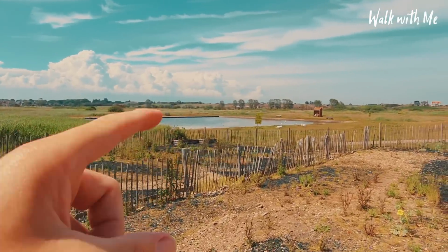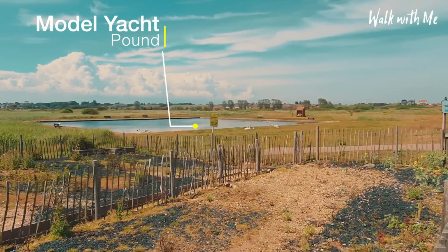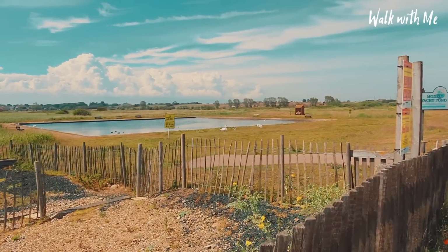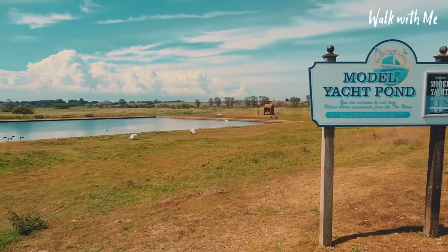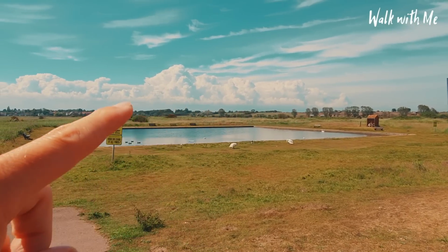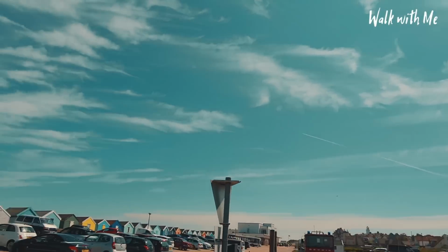Just over here as well is the Southwold model yacht pond. In fact, they've got a couple of these. There's one further down the seafront which we'll take a look at as well. And you'll find a lot of swans around here. We've been so lucky with the weather today. Literally over there you can see how big those thunderstorms are. And over Southwold, well, we've got lovely sunshine.